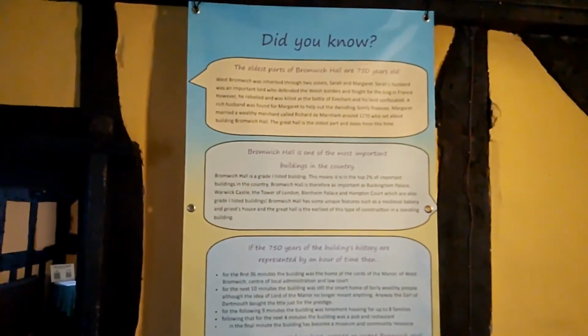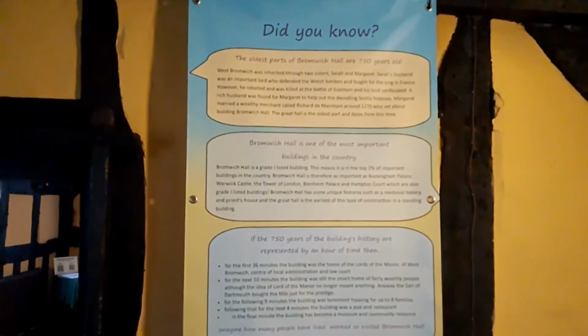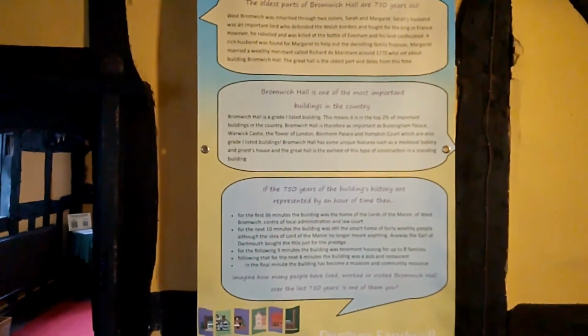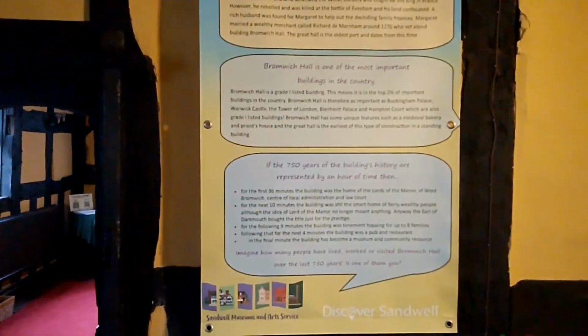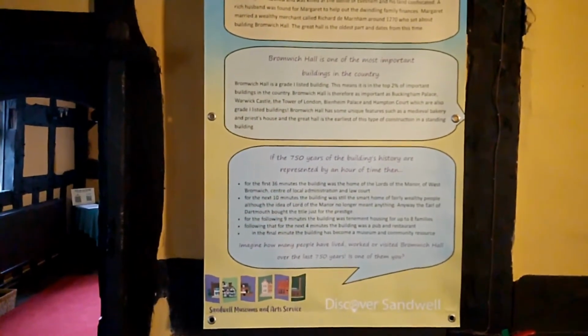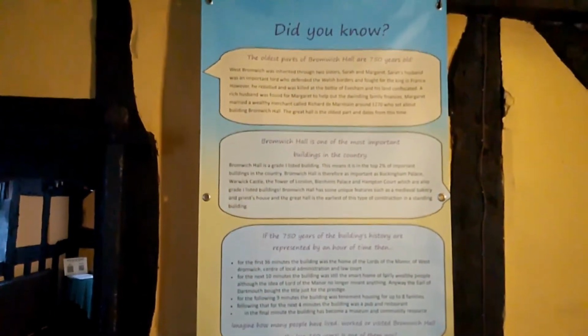Oh, look, the oldest parts of Bromwich Hall are 750 years old. You think about that, 750 years, look what's happened in all that time. So it's one of the most important buildings in the country then, in Great Britain. Oh, it is different.